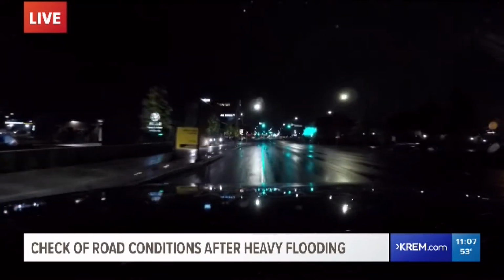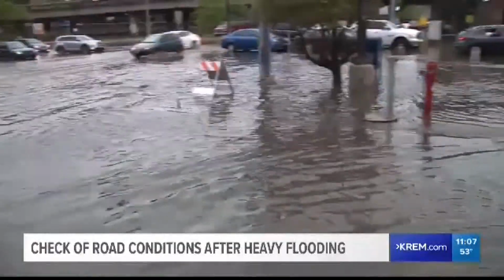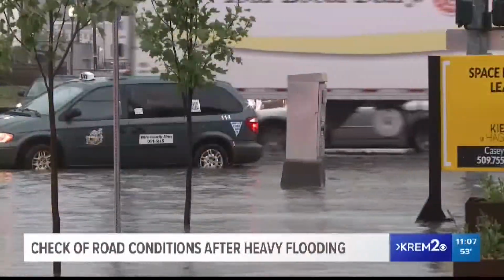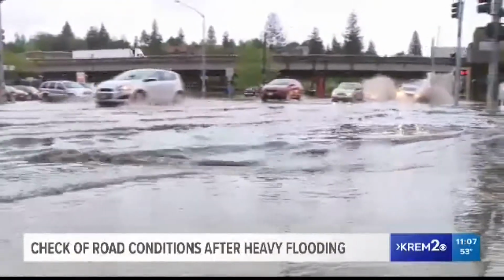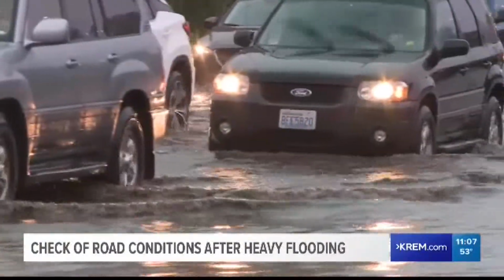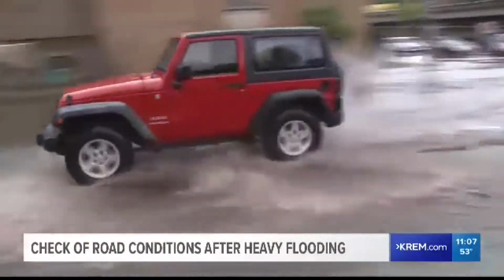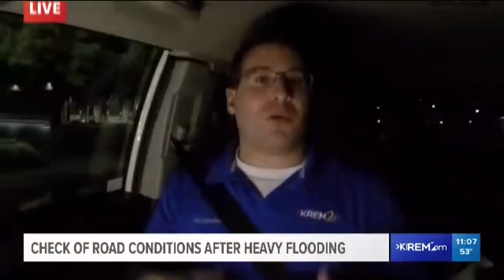Check back at the video we had from earlier today, and the road itself, as well as part of the sidewalk, was just covered in those flood waters, and it made for a very difficult go in this intersection. At times we saw some police officers starting to close off a couple lanes at a time, but once the rain started to subside quite a bit, so did the flood waters as well.